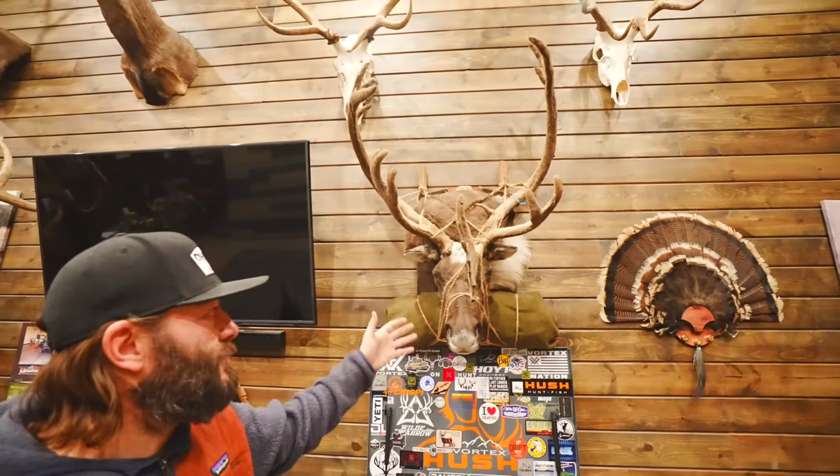But let me just show you, I just showed you my favorite mount of all time that I've ever seen with my own 2 eyes, the 2 bucks, the dual bucks we're calling it. Let me show you my second favorite piece of taxidermy I've ever seen. This right here is one of the coolest taxidermy things I've ever seen.